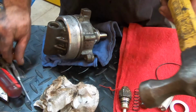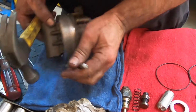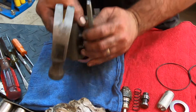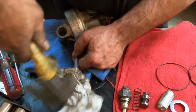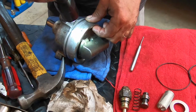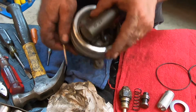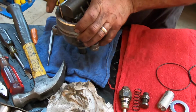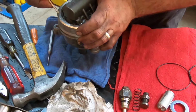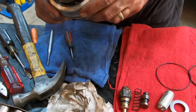Supposed to do this in a vise. My vise area is a cluttered mess. It's not conducive to rebuilding anything precision. Boy, doesn't seem to want to move, I'll tell you that much. We will learn together. Don't do what I just did. Because I'm going to have to bend that back somehow. I can't get in there with this either. Let's try this again.